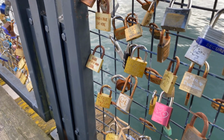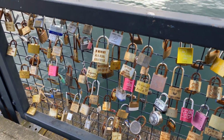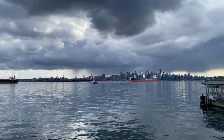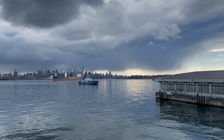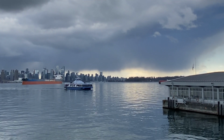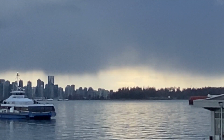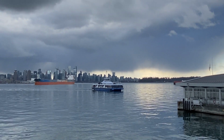So we have come to Waterfront Park in North Van. We are here in North Vancouver, and across the sea is downtown. This over here is Stanley Park. Fun fact, Stanley Park is as big as the city of New York. So you can imagine the size of it.